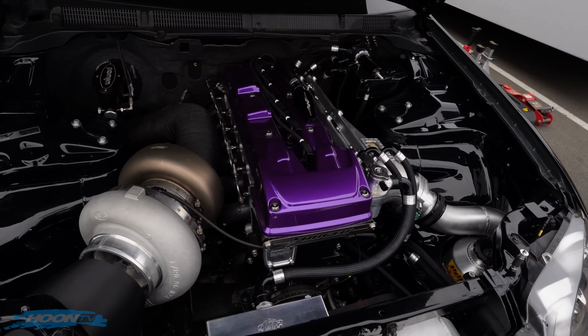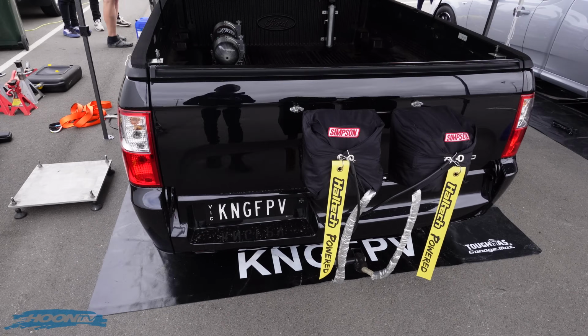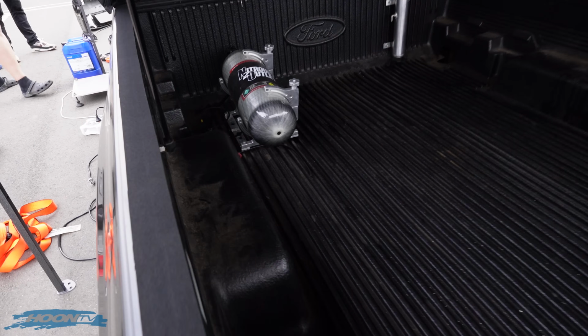So what's the timeline with this car? How did it start off? Started off as a 500 kilowatt street car, and now it's making 2,030 horsepower. So it's definitely snowballed a bit. The PB is 7.84, and hopefully today we can do a little bit better than that.